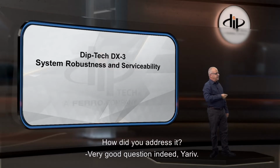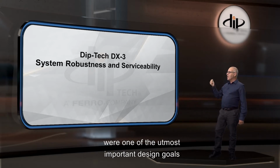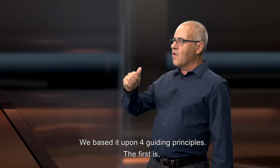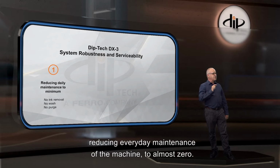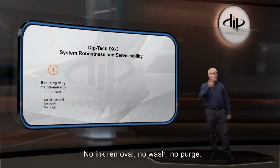Very good question indeed, Yariv. System robustness and serviceability were one of the utmost important design goals of the DX-3 machine. We based it upon 4 guiding principles. The first is reducing everyday maintenance of the machine to almost zero. No ink removal, no wash, no purge.